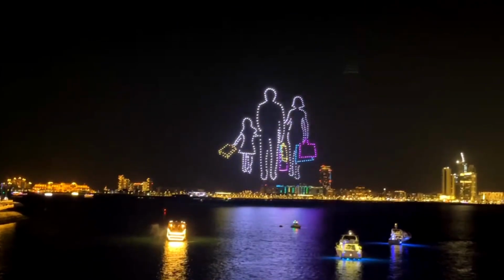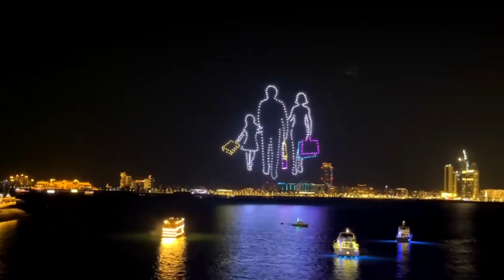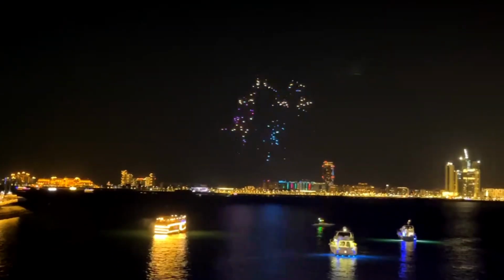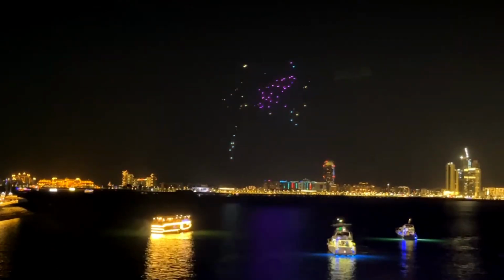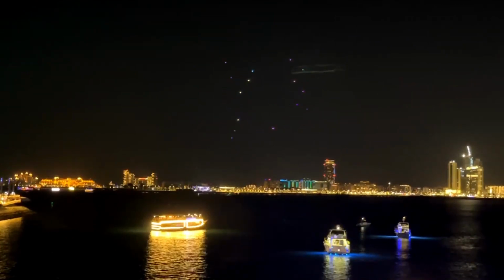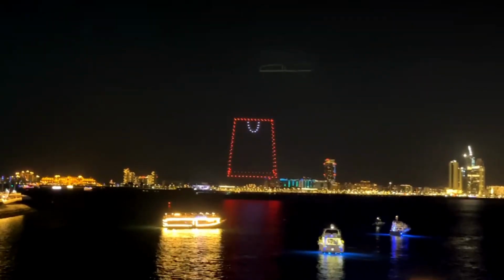Shopping festival, the DSF visuals. It's the 28th edition of Dubai Shopping Festival. Drone powered firework. Not tonight, of course, because of the wind, they cannot do the firework. Back for the Dubai Shopping Festival.